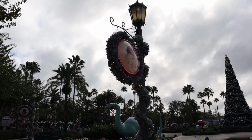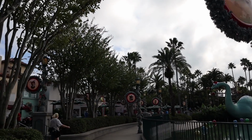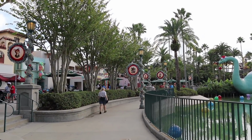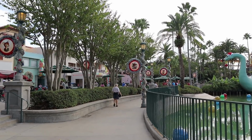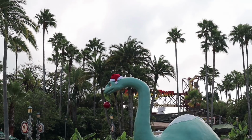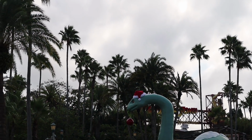So all the lampposts here are decorated with the old vintage decor, bells, Santa, and the reindeer. Gertie has her Santa hat, and she's holding her bauble in her mouth. I love Gertie, she's so cute.